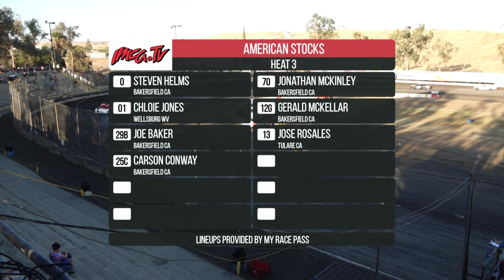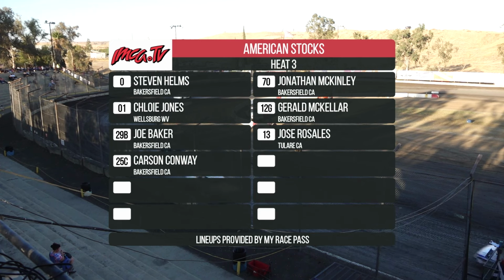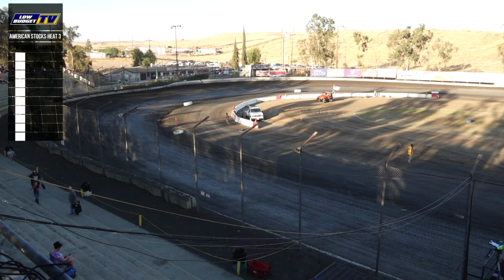Stephen Helms on the front row alongside Jonathan McKinley in the 70. Chloe Jones in the 01. Gerald McKellar in the 12G, if I put on my glasses. Joe Baker, Joe Mama in the 29B. Jose Rosales in the 13 from Tulare. And Carson Conway in the 25C is your Heat number 3 lineup here.